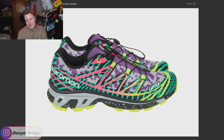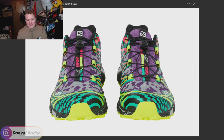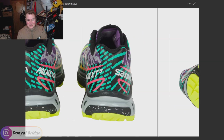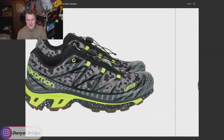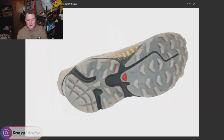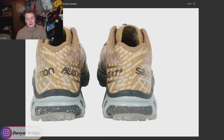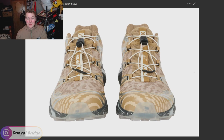We have our final colorway, which is this crazy purple, pink, yellow, maybe I should, it's more green, isn't it? This green, pink, and purple and blue colorway. It's just bonkers, man. I can see this one being a hit because it's just so crazy. I can't see the desert camo one being a huge hit. I can see the black one selling because it's the most toned down one, but yeah, look, this collab isn't for me.